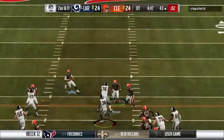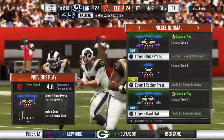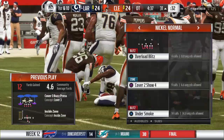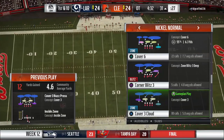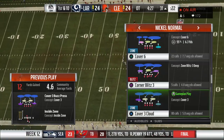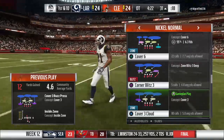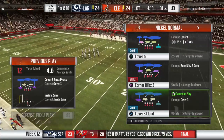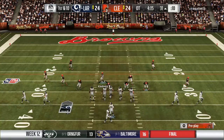They'll run it now out of the gun. And he gets it inside the 35 and just shy of the 30. 12 yards there as they move the chains. That was good, tough running right up the middle. And if the defense can't penetrate and make him slow his pace or change direction, that's often the end result. Line of scrimmage, the 31 now on 1st and 10.